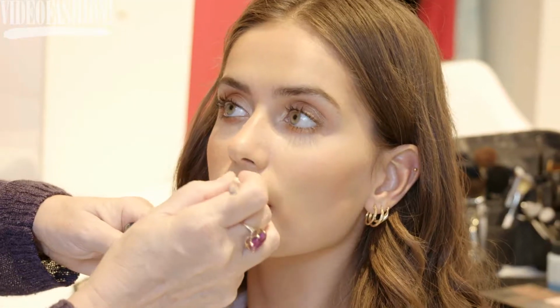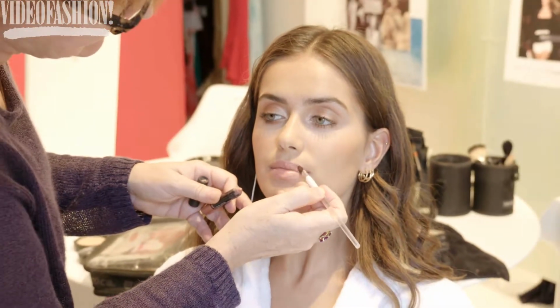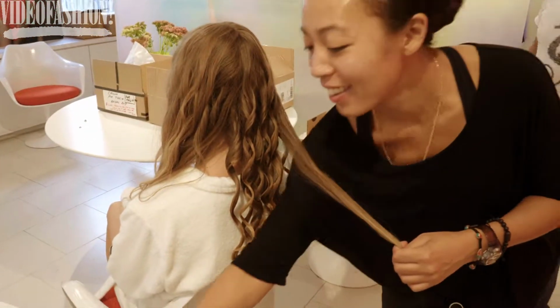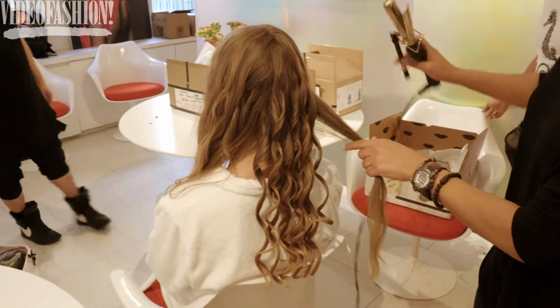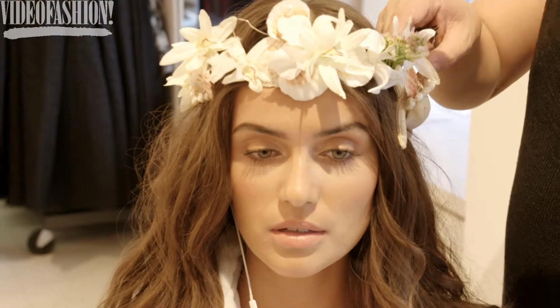Today is more of a beach-worn look. It's something just light and glowy, very sun-kissed. It's more on the natural side this time because these brides are meant to be beach brides. It's a look that I feel like you'll look back and you'll be like, oh, I was a beautiful bride. I think from the crown design to the hair to the makeup to the gown, it all really flows together really beautifully.